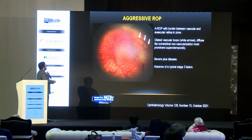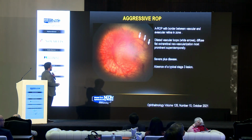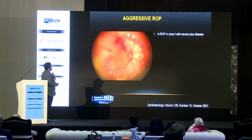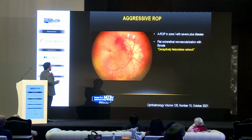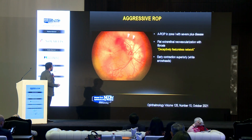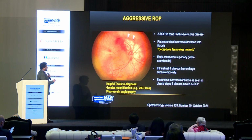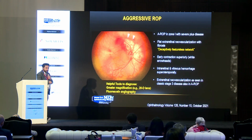These are cases that you will see in your everyday practice, and we don't want to miss them. As you can see here, this is another picture where you'll sometimes see deceptively featureless networks, and early contraction superiorly, as shown by the white arrows. For these cases, it's good to use a 20 diopter lens rather than just the conventional 28. It should be a part of our armamentarium in everyday practice.